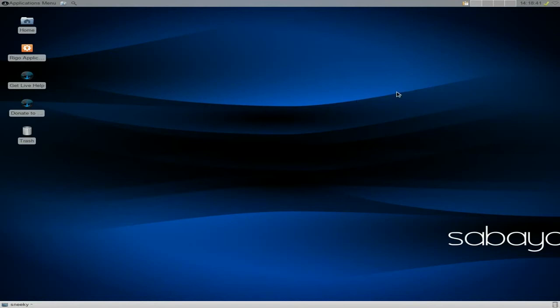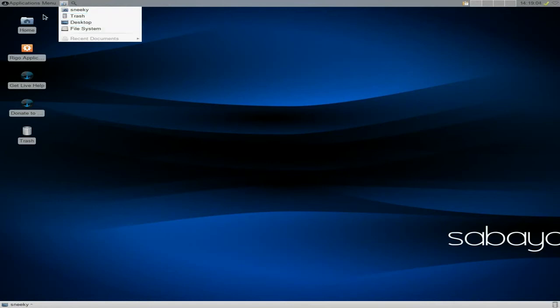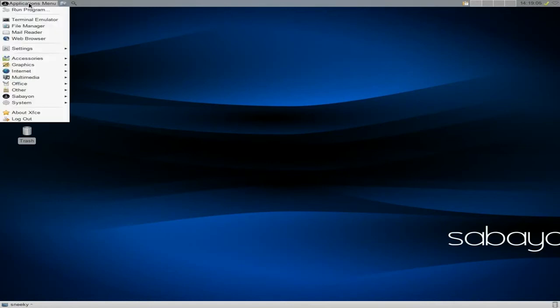Now, this is the XFCE edition. It's all installed and updated. There were 109 updates to do, and there's my little thing up here saying your system is up to date, super duper, which I like. Clock, my workspaces, because it's XFCE, clipboard, my network up in the corner there. The menu is actually in the top left on this version. Oh, by the way, you've got little places here: my trash, desktop and file system, and my applications menu up in the top left.